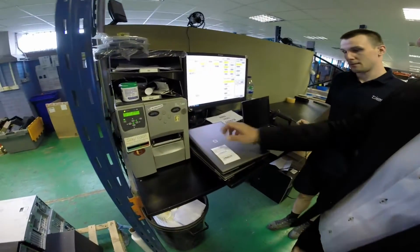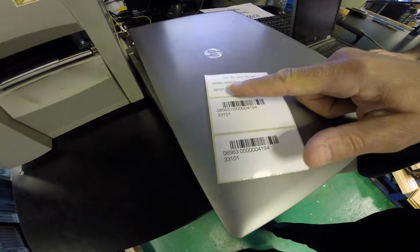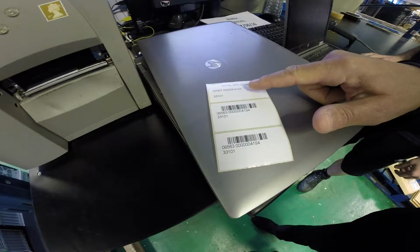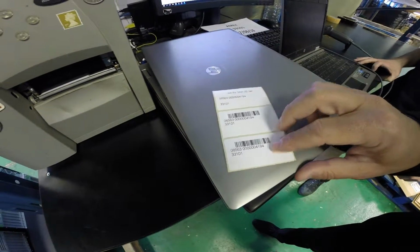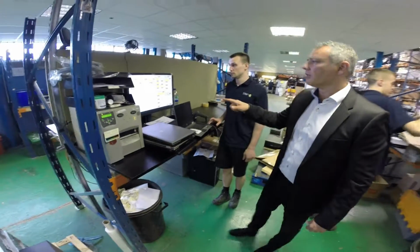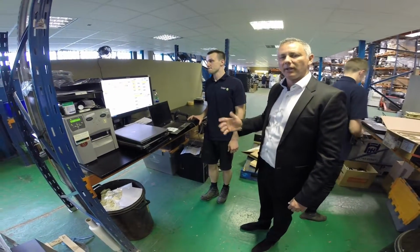So the information we have here, you'll notice from the paperwork from the beginning, that's the collection reference number, the customer number, and the actual asset number from that client. This will go onto the machine now and then follow its way through the system. What we've been booking in against is our own in-house developed TMAC system. It's our own asset tracking system here.